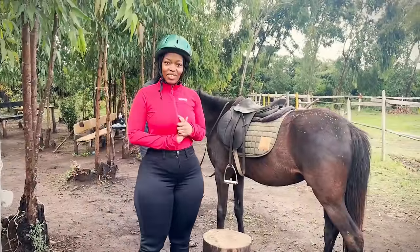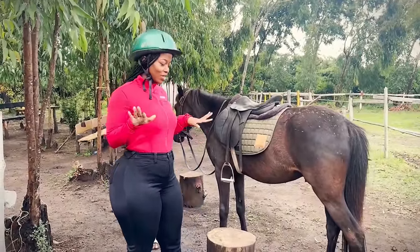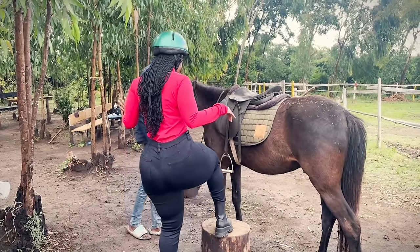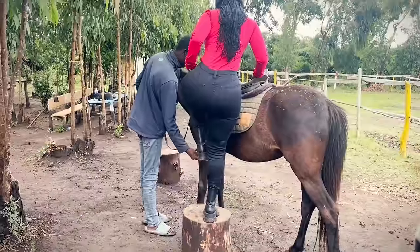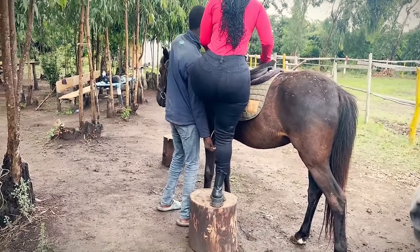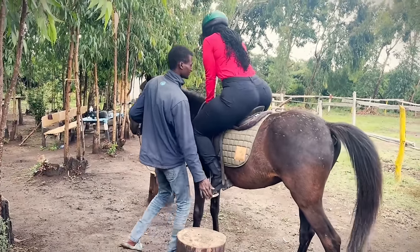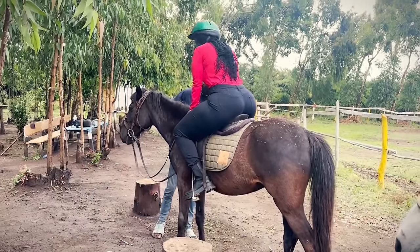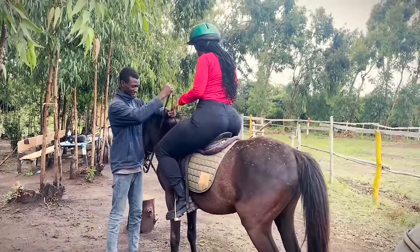So guys, I am here. First time getting onto a horse. And I'm not scared at all. Yeah, I'm telling myself that. I'm not scared. Okay, but then what?